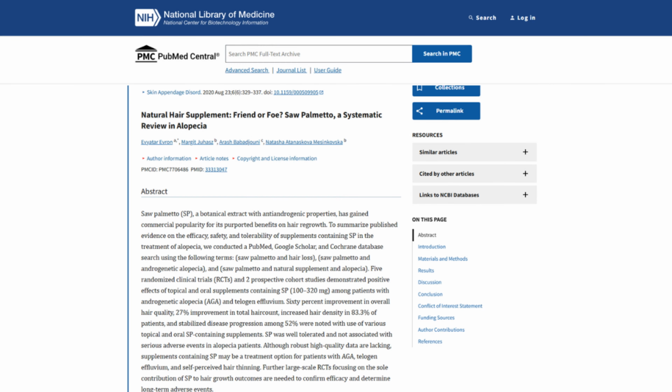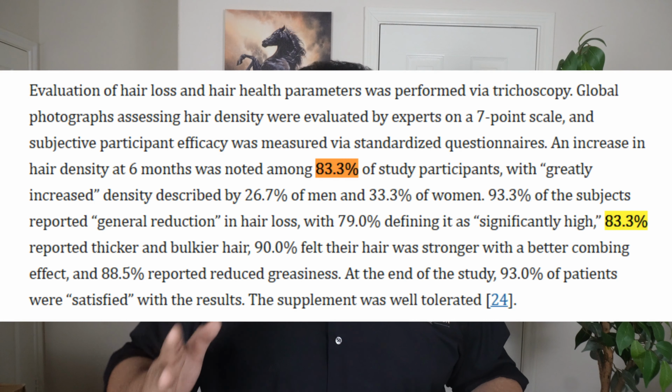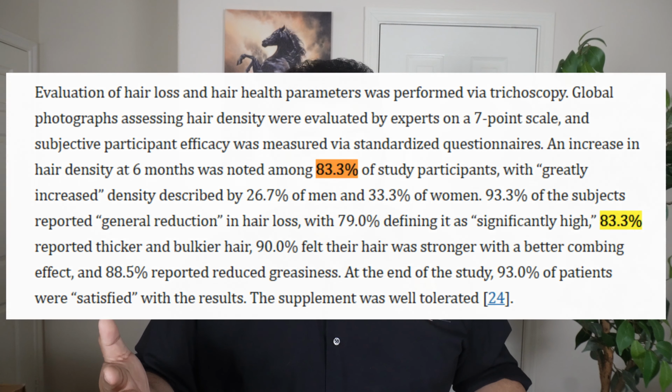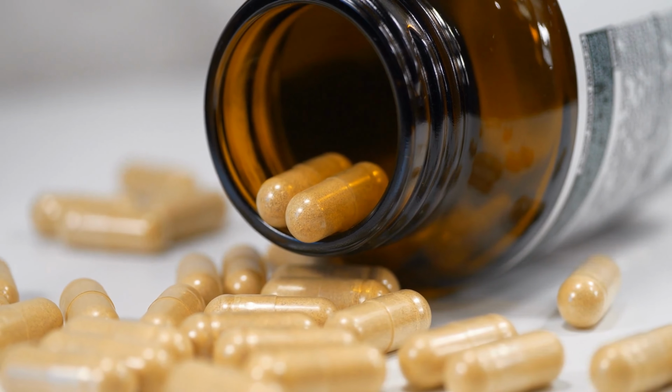And it's not just for men. Another study found that a topical Saw Palmetto extract increased hair density in 83% of the participants, both men and women. So I decided to give it a try. I started taking Saw Palmetto supplements every day.